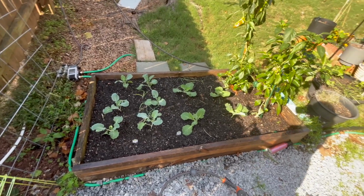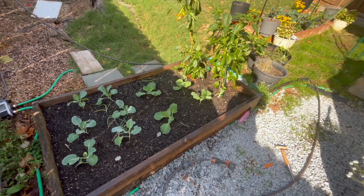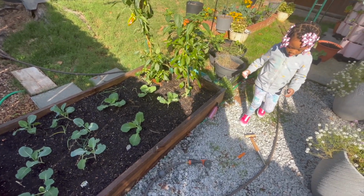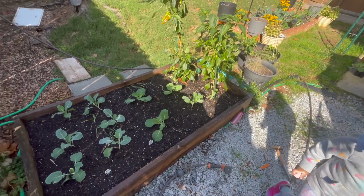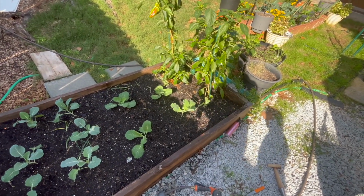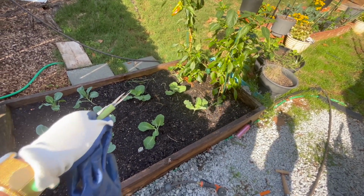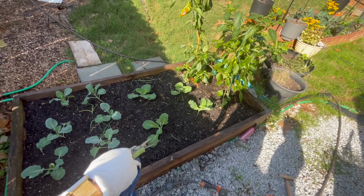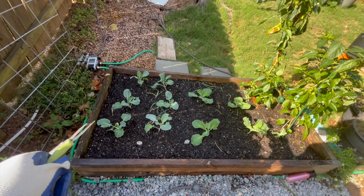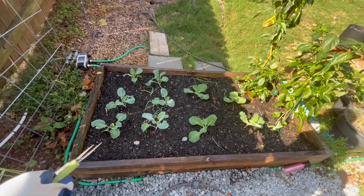All right, so y'all saw me being really careful. I don't know if you can tell it in the video, but this bed has red ants. So I was being careful to plant what I need to plant, but not wake up the colony. So we have 4 of our cabbages. This is Savoy cabbage. And then we have 6 of our collard plants.